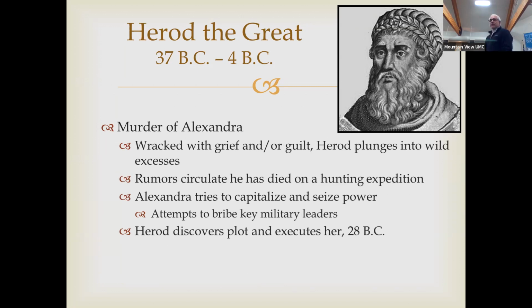Apparently, after executing his wife, Herod becomes racked with grief and/or guilt. He goes into this bender where he takes all kinds of excesses, goes on long hunting trips. He's not acting like a responsible king at all. And rumors start to circulate that during one of these prolonged absences he has actually been killed on a hunting expedition.